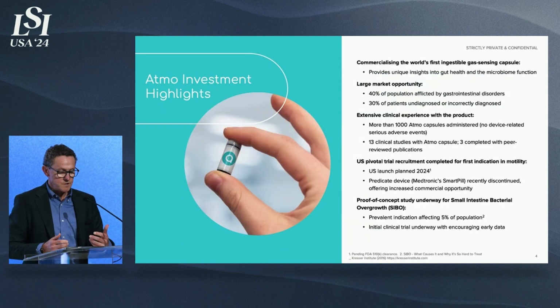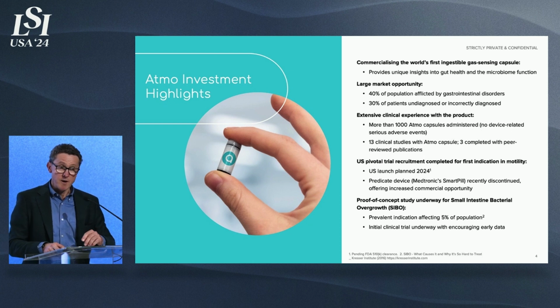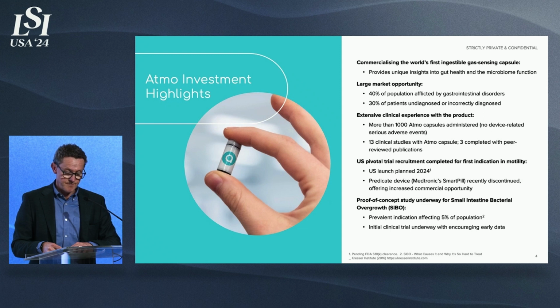We're developing the world's first ingestible gas sensing capsule, and it provides unique insight into the function of the microbiome. But the microbiome is inaccessible and really difficult to interrogate. Our ingestible capsule is changing that. 2 in 5 people in the world have GI problems, and 1/3 of patients remain undiagnosed or have ongoing symptoms.